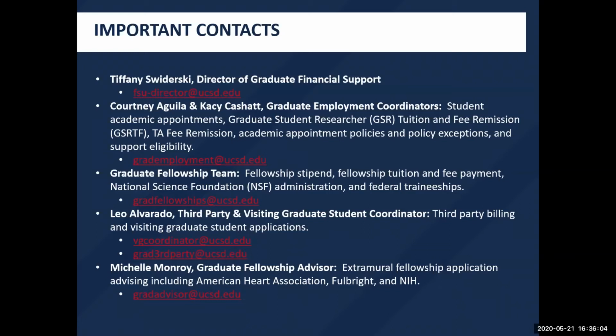Leo Alvarado is the third party and visiting graduate student coordinator. He can assist with outside agency third-party billing, including setting up accounts, billing, and reconciliation questions. He can also assist with questions regarding the process and approval of visiting graduate student applications.